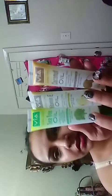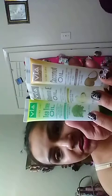And then I got some more of these. These are very awesome. My kids love these. And these are the Via Natural Ultra Care Vitamin E Oil, Coconut Oil, and Tea Tree Oil. And these are very, very nice. My oldest one loves it. It looks nice. Oh, and then I got one more of the face strip. That looks cute.